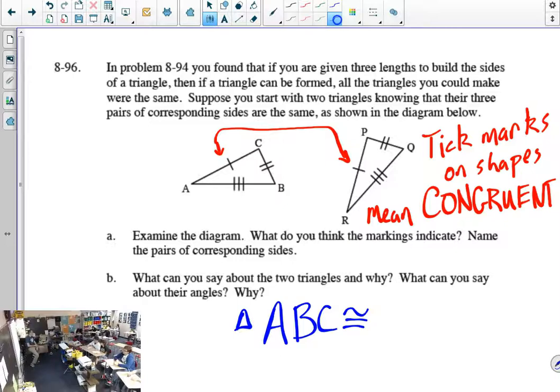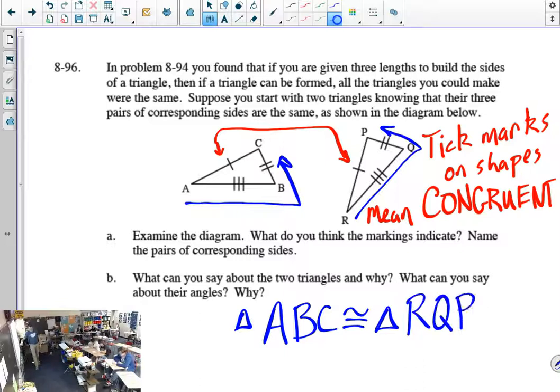Here's the dangerous part though. Order matters. Guys, my accelerated 7 kids are struggling with this. I keep marking questions wrong because they're not in the right order. If we have the order A to B to C, we have to follow the same order with the other triangle. So what matches A to B to C going 3 tick marks to 2 tick marks, Gage? RQP going across the 3 tick marks, then across the 2 tick marks. So RQP is our order. If you put ABC congruent to PQR, that's wrong. Order is particular here.